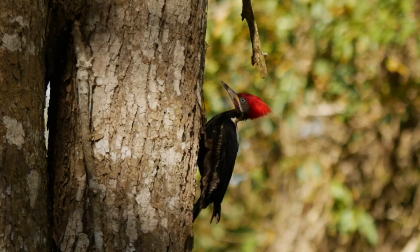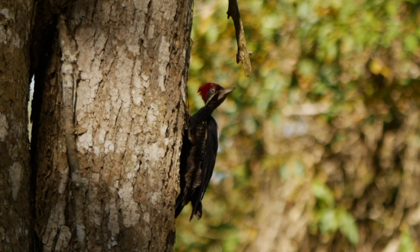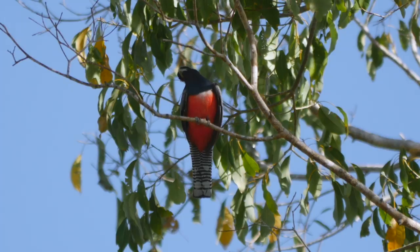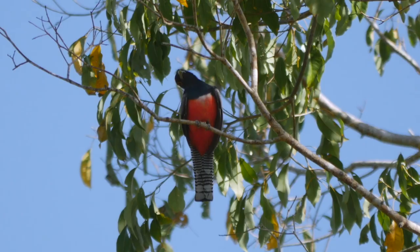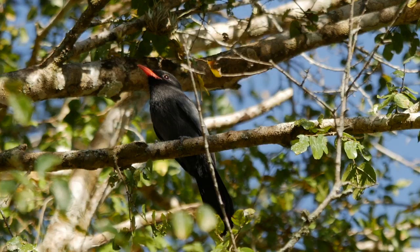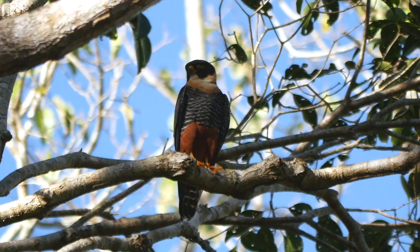Later in the afternoon, we watched a male lineated woodpecker at an abandoned research station along the Santa Isabel Road. Along with a male blue-crowned trogon. A black-fronted nunbird. And a handsome bat falcon.